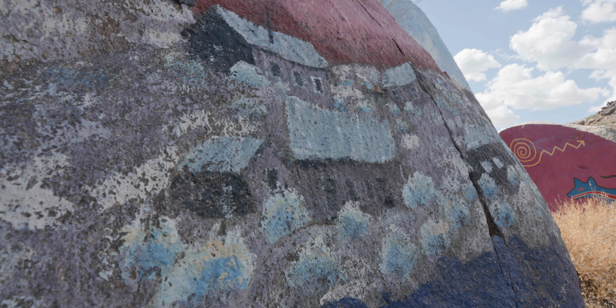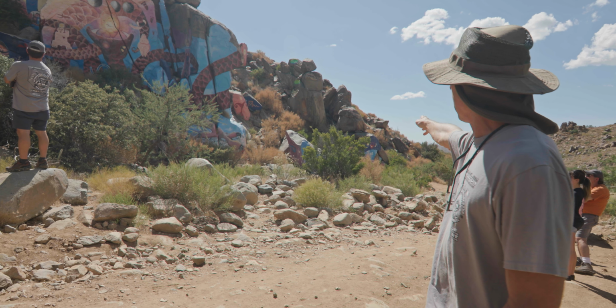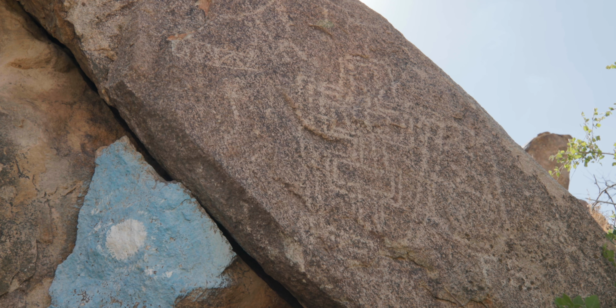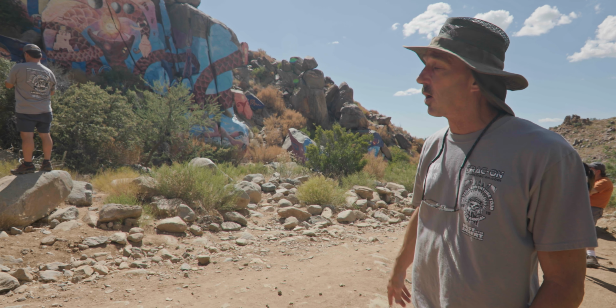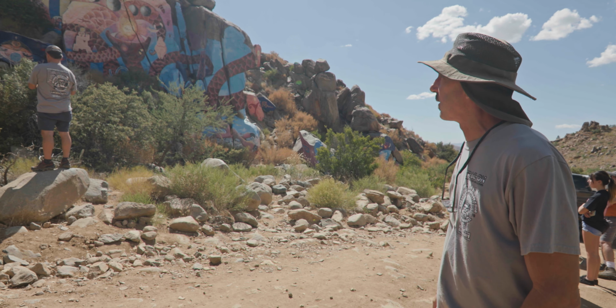But the other thing I do appreciate is they did not tamper with the ancient Indian petroglyphs down here. They left that alone and did not paint over the top of it. So they were respectful for that, and that's important. That's part of our American history right there.